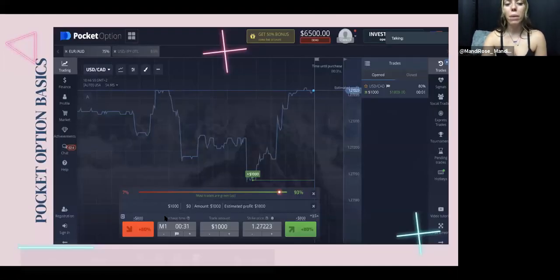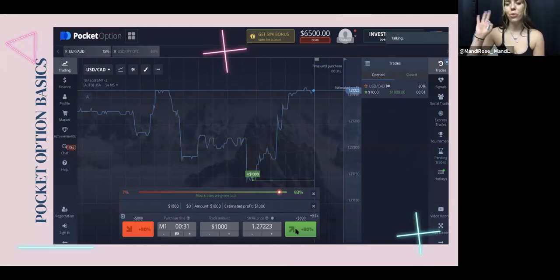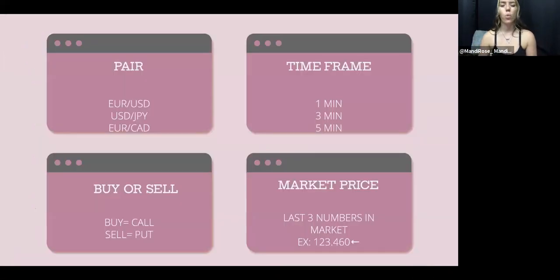Big red button means sell. Green button means buy. Easy. We already know 3 of the things that we need. So the last thing that we need is honestly the one thing that kind of confused me in the beginning: knowing where to get in.